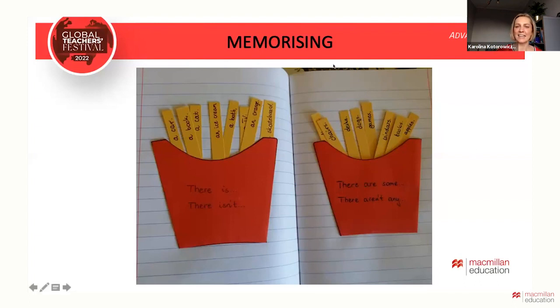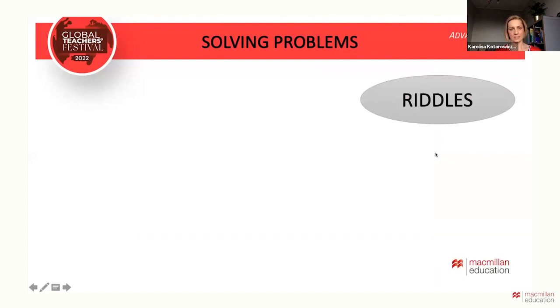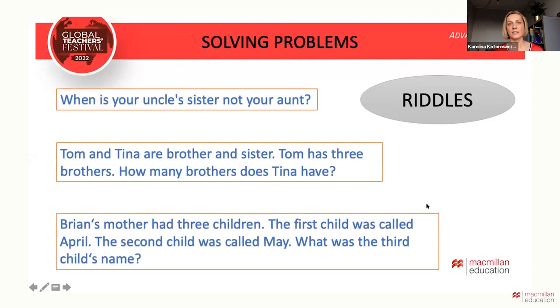But definitely, mind you that with this particular activity, apart from memorizing, we make students categorize as well, which makes the whole thinking process a bit more elaborate or advanced. And the last point for today is solving problems. Now, a very simple activity of how to help students solve problems is the following. Ask them different riddles, okay?